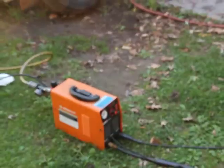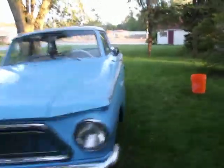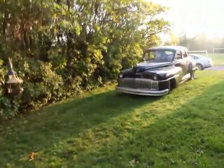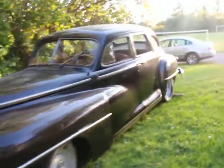There's a plasma cutter. And finally, a 1947 DeSoto.